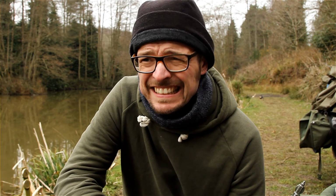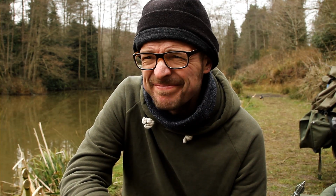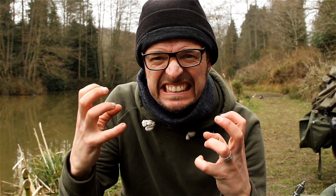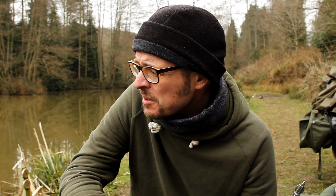Well, rather irritatingly, I lost one. The island point rod that I had the solid bag in went off and I struck into thin air. Always annoying to lose a fish, really annoying to lose a fish when you've had such a tough session.